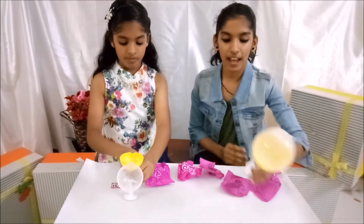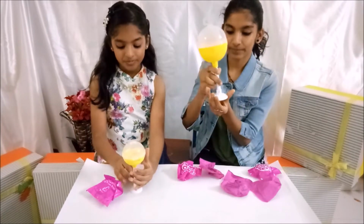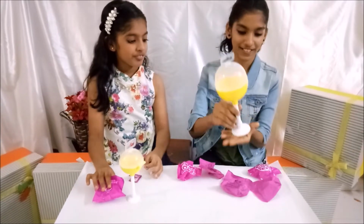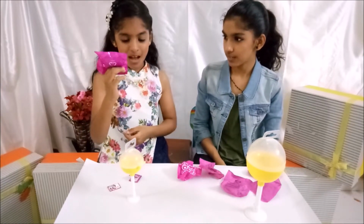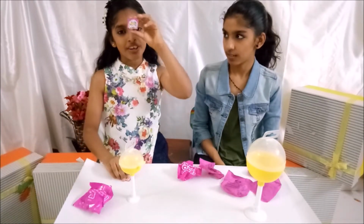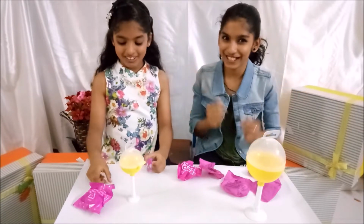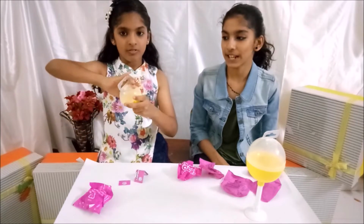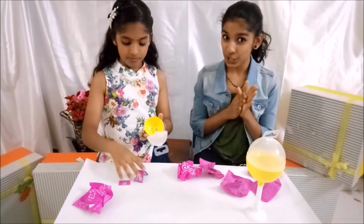Packets are there, and I'll get one lollipop and the stand for it. In my Pikmi box, I will get one packet and one collector's guide and the secret message. One lollipop and lollipop stand. Yeah. So let's open them.